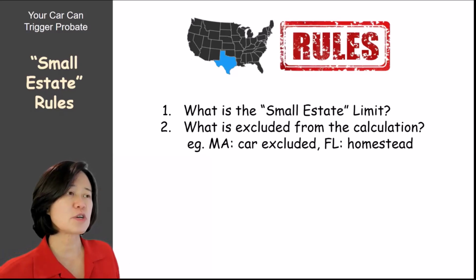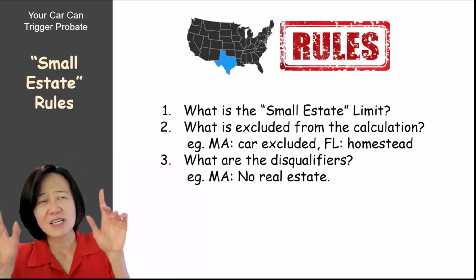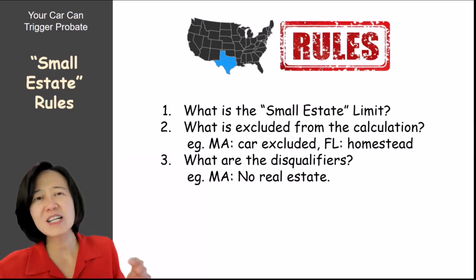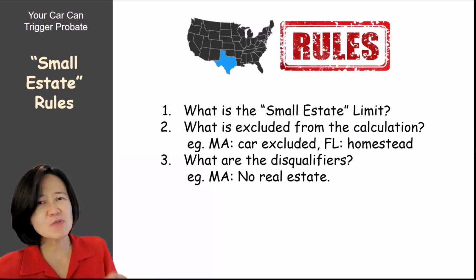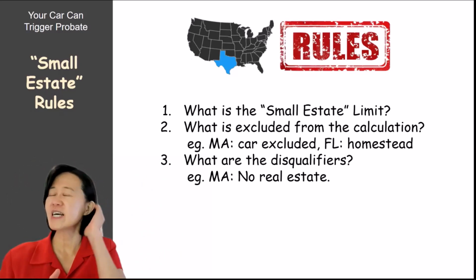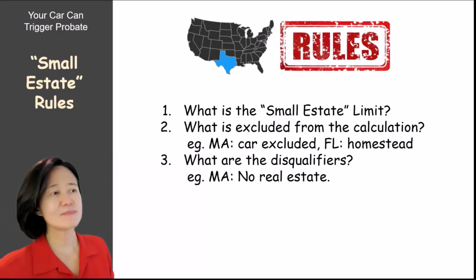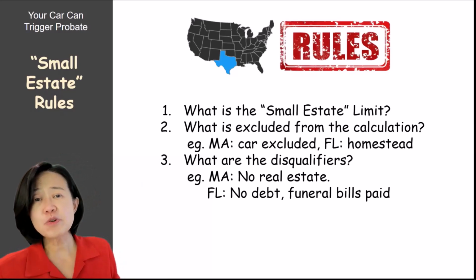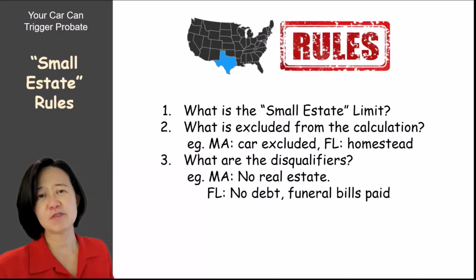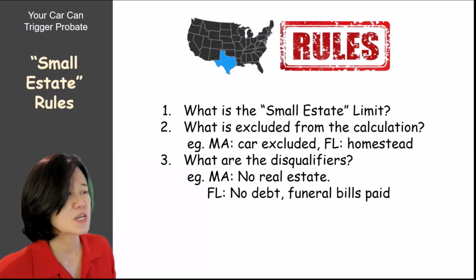Another consideration you want to look at is, what are the disqualifiers? For example, in Massachusetts, your small estate could be under the limit, but if you have any real estate, no matter how small it is, if you have any real estate that is not under the protection of a trust, so basically you have real estate that is going into probate, then you cannot use the small estate. In Florida, you have to prove that all debts have been paid, funeral expenses have been resolved before you can file for the small estate. So you want to check what the disqualifiers are for your specific state.